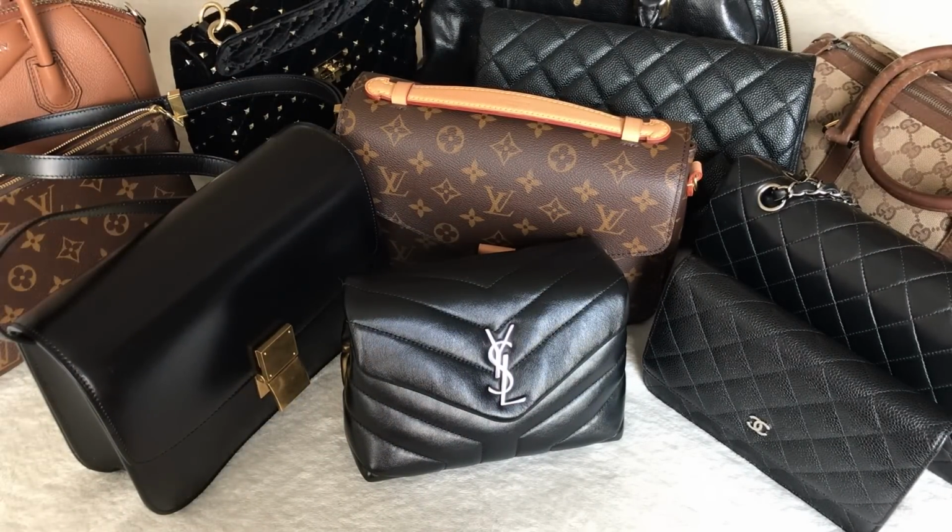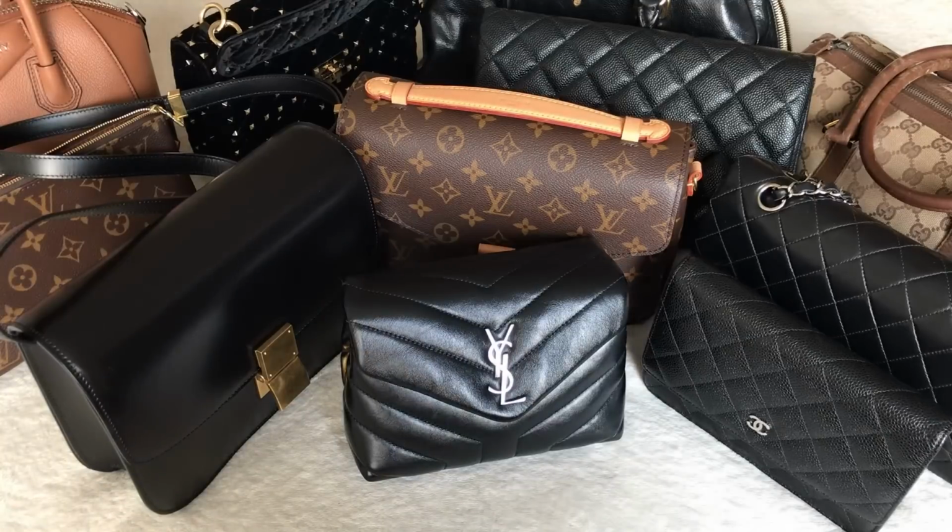And then let's talk about budget. Budget is important, of course. You need to have the money. I do not encourage anyone to spend money they don't have. I do not think that going into debt of any kind is worth it to have a designer bag, clothes, shoes, anything. It will feel better once you earn it and you can afford it. Okay, so that's my personal take on it.